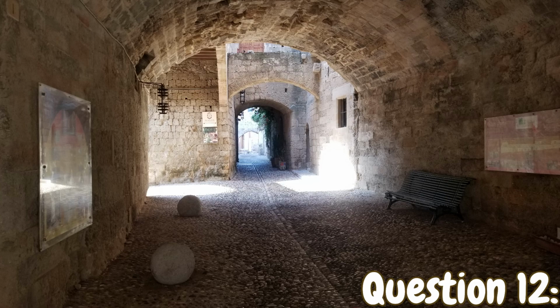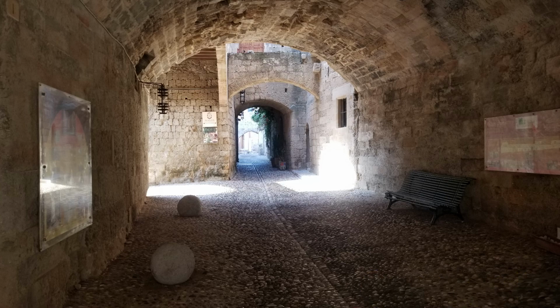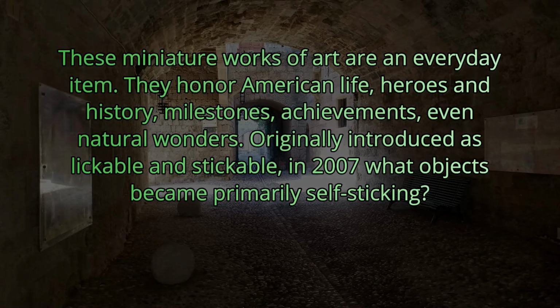Question number 12. These miniature works of art are an everyday item. They honor American life, heroes in history, milestones, achievements, even natural wonders. Originally introduced as lickable and stickable in 2007, what objects became primarily self-sticking?